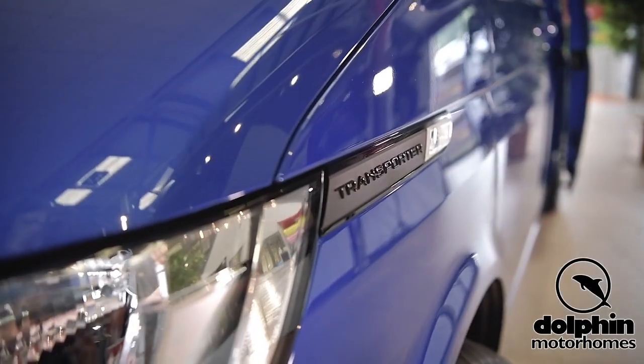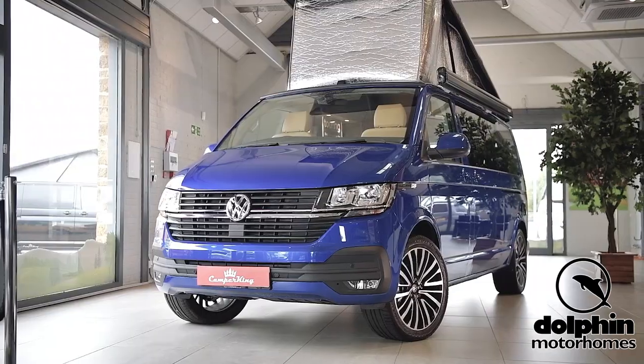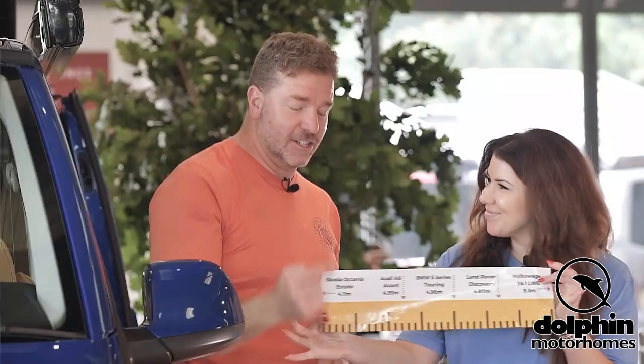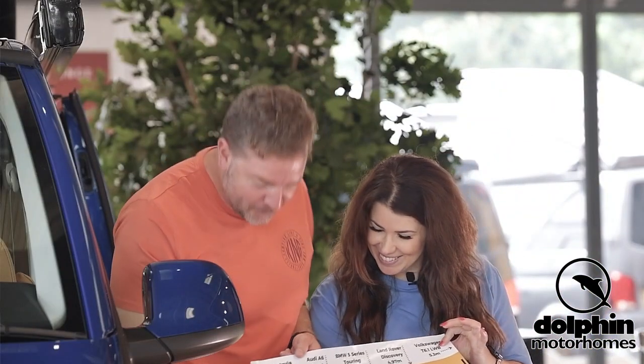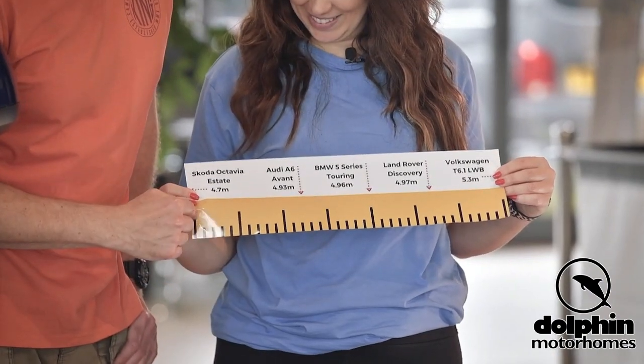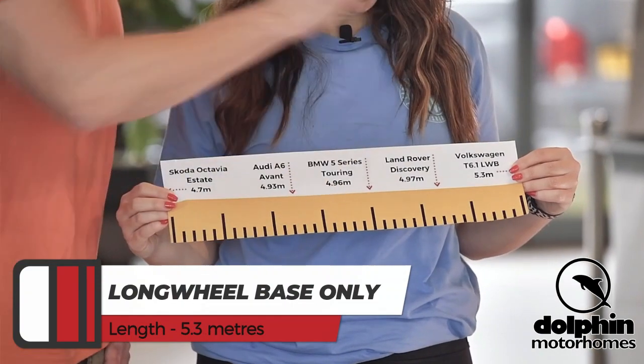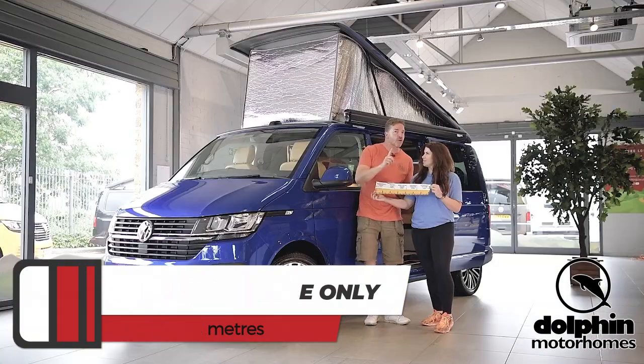And you might be worried, thinking, can I drive a long wheelbase? Is it much bigger or is it too big compared to maybe the car that you're driving at the moment? And I'll show you using this amazing scientific device. Look, this is where a standard car will be. That's a Skoda Octavia, that's an Audi A6 van. This is how much longer a long wheelbase is than these really commonly owned vehicles. So the answer is not much.